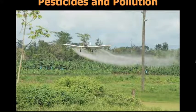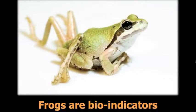And then pesticides and pollution is a very big problem. California is, I think, the eighth or seventh largest economy in the world, and a lot of it comes from our agriculture. And so we spray lots of pesticides, and a lot of that runs off into the water. Frogs are bioindicators. They absorb toxins and chemicals in their skin, and it can have alarming effects. For example, this one on the screen is a Pacific chorus frog that was found in Aptos, California, near Santa Cruz on the central coast. And it has 8 legs.